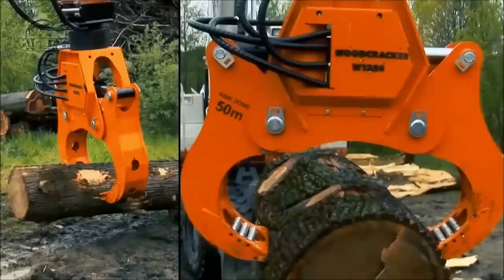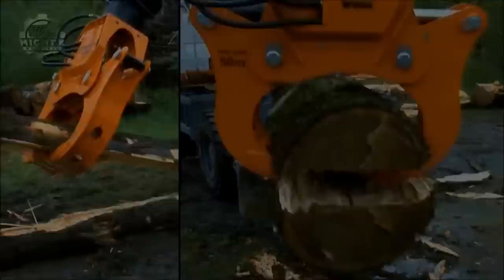With its immense power and state-of-the-art splitter, it can split thick trunks in an attempt to make its transportation easier.